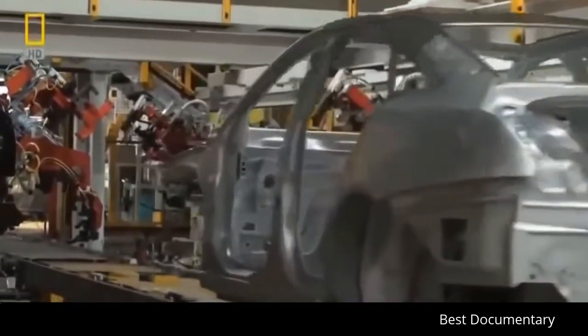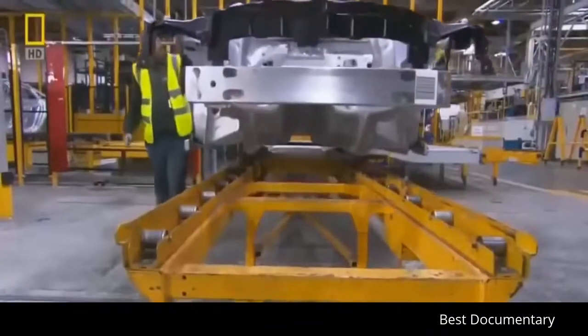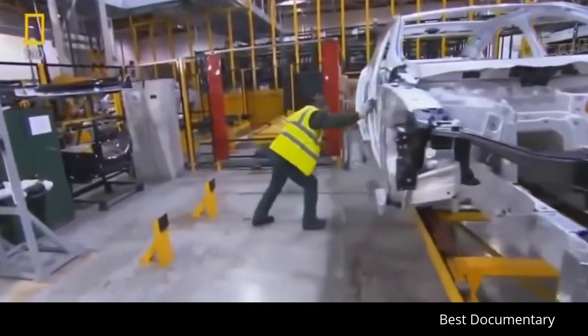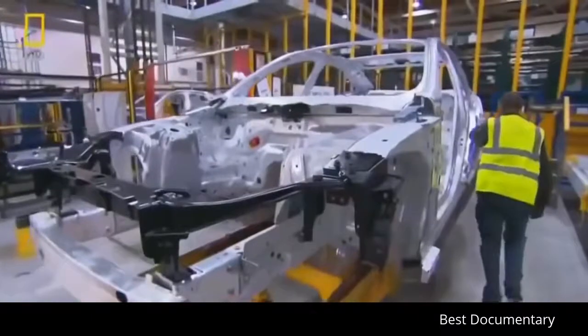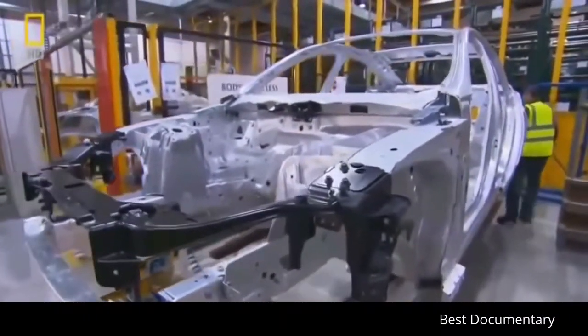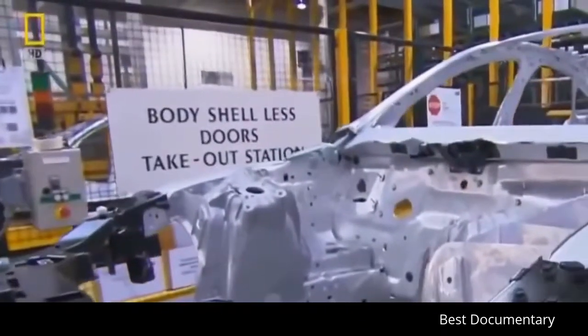Before the next lap, it's time for a pit stop. The machines have proven their worth, but the gods of performance lie in the details. That demands the human touch. The car may be streamlined, but the name of this stage isn't. The body shell less doors takeout station.